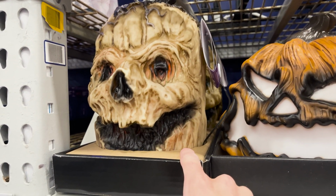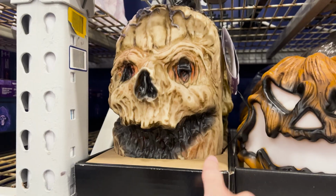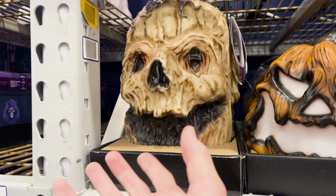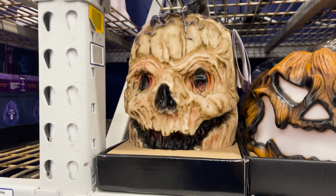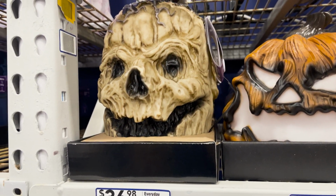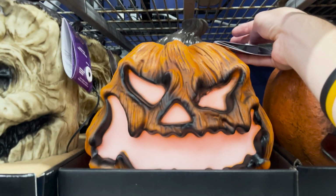And if you didn't notice, which you probably did if you know anything about older decorations and animatronics, this is an old Gemmy recording from their Skull Candy Bowl. But yeah, really weird to see them use it this year. Kind of interesting. Some other light up pumpkins. Pretty cool.